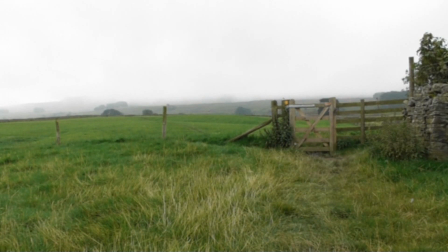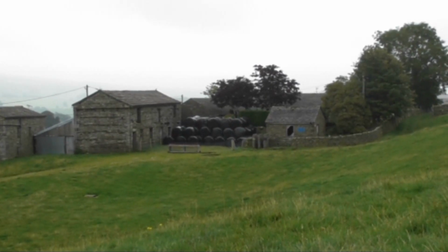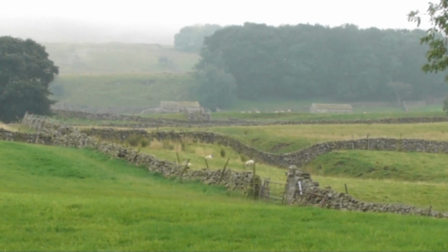At the top of the field we bear off left. We can see the hill in front of us, or the outline of it, because it's covered in mist, but we hope it'll change by the time we get up there. Just before we do, let's give you a shot to the left. Like I say, it's quite misty at the moment, but let's hope this comes out. We keep going. That's just looking slightly right.